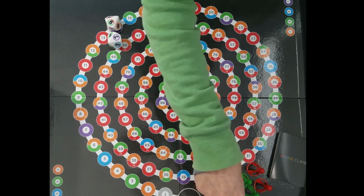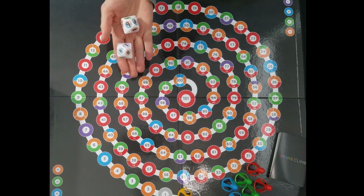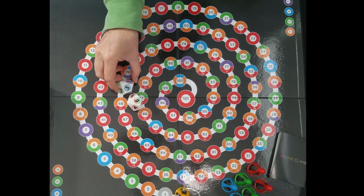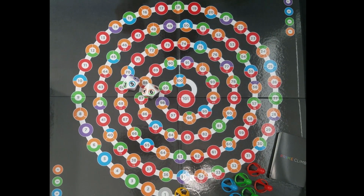So every single player is going to start with both of their pawns on 0. So we'll just play with yellow for a minute. Then you're going to roll both dice on your turn. I got a 5 and a 6. So I can apply those two in any way I wish, but I have to apply them to my pawns and the spaces they're on.